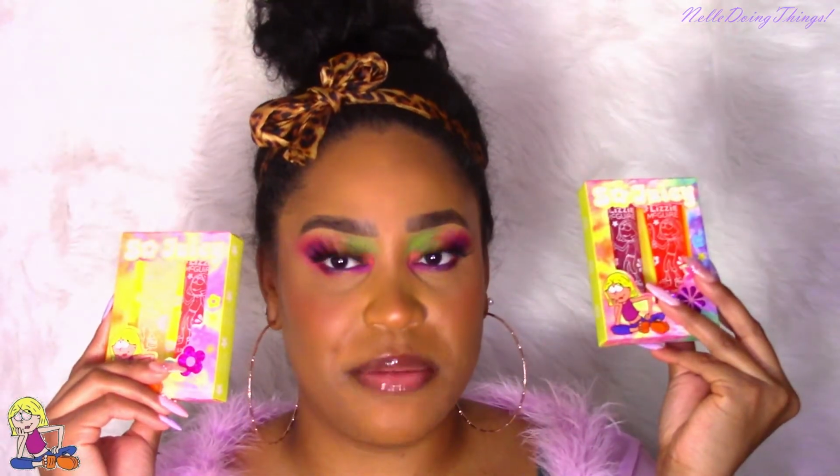And you get a lot more than you think because this thing is huge, especially if you're only using that teensy bit. This is definitely a stand with me, of course. Last but not least, we're gonna talk about the plumping lip glosses. So I'm gonna start with, of course, the Lizzie set, because it's Lizzie, it's about her.